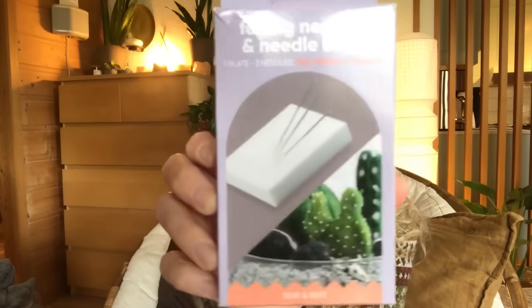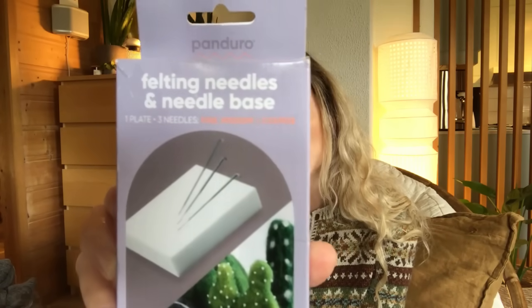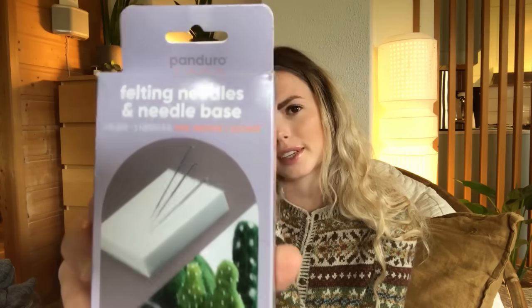But then I heard about felting it, and there were a lot of comments, positive and negative, about felting it. But I wanted to try it. So I found this felting needle kit at a random store, Panduro, I think, panduro.com. And it came with a felting cushion and some needles. And I used that to just stab the edge, the garter, or the extra stitches, up here, and at the neck, at the armholes.